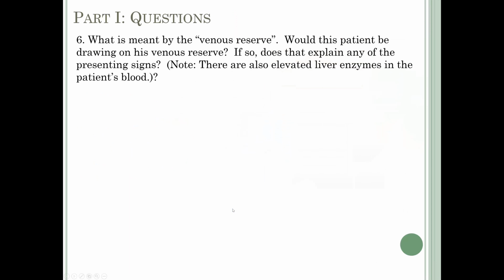Number 6, what is meant by the venous reserve? Would this patient be drawing on his venous reserve? If so, does that explain any of the presenting signs? Note there are also elevated liver enzymes in the patient's blood.